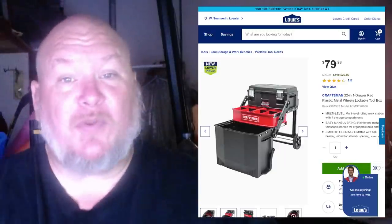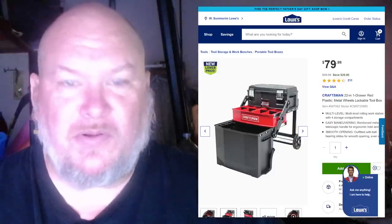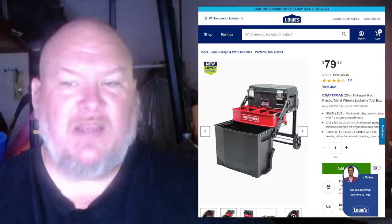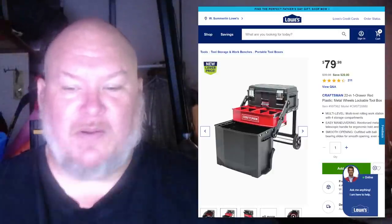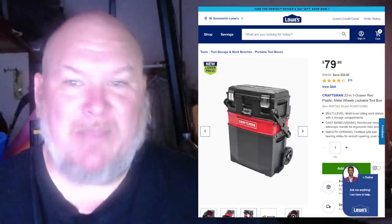Let's see what else we got. We got the portable tool storage. If you don't want the full pack-out-esque kind of thing, you're not going to play Jenga with all your toolboxes, I don't blame you. This is a great one. Look, you got the bottom part for just chucking all your tools in. You got small compartments kind of thing. You have a smaller box up top. It all compacts together. Let me see if I can get a pic of that up there. Like for easy storage and travel, not a bad option there.